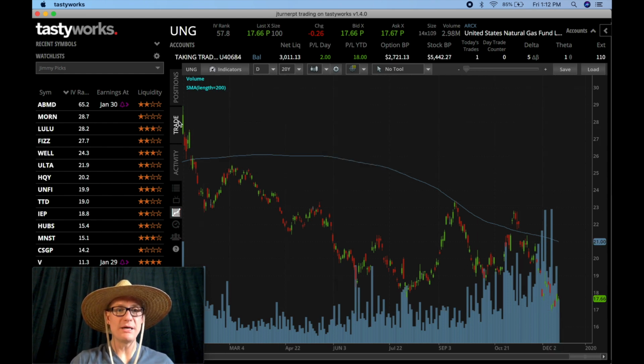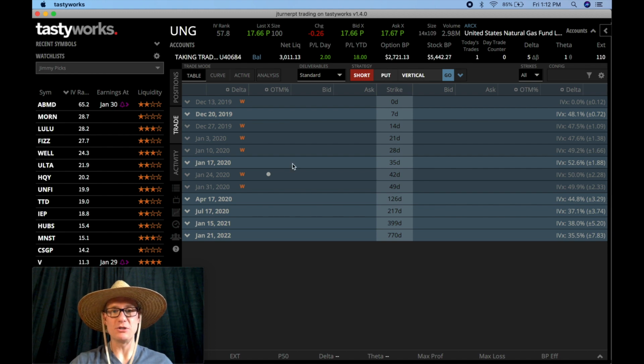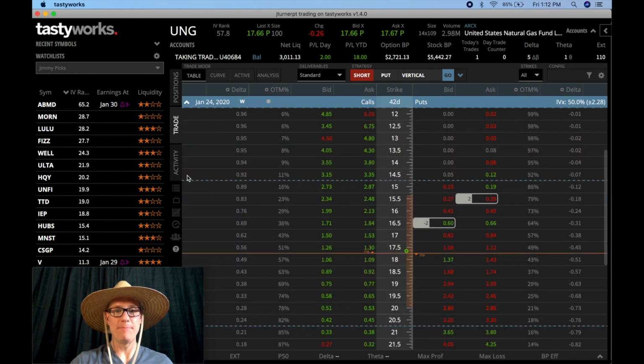So if I come into the trade tab over here, it opens up the options chain. And what I chose was January 24th as my expiration date for this options trade. And that's 42 days away. So if I open that up, I come in here, and this orange line is right where it's trading now. So you can see $17.66. Here's $17.50. So we're right over that. $17.50, here's $18. So I want to go ahead and sell premium on this.